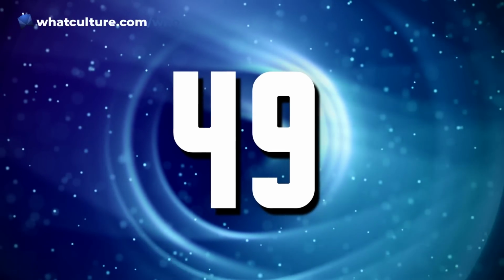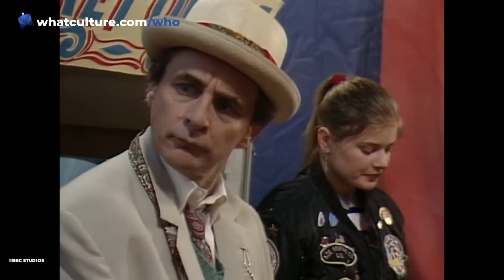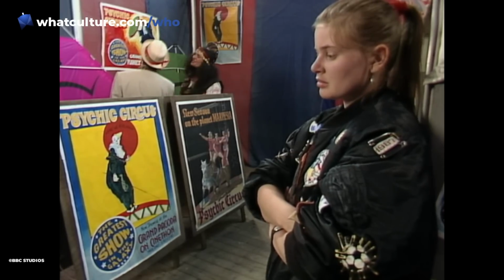Number 49. So in the same shot, sneakily put away in the corner there, is a poster for the Psychic Circus. The 7th Doctor and Ace visited the Psychic Circus in the 1988 serial The Greatest Show in the Galaxy. And there are a bunch of these posters hung up around the ticket office. I'm going to give credit to Danny for spotting this one, because even when he sent me the screenshot, I still was like, where? But it's definitely there. We take our Easter egg hunting very seriously here.